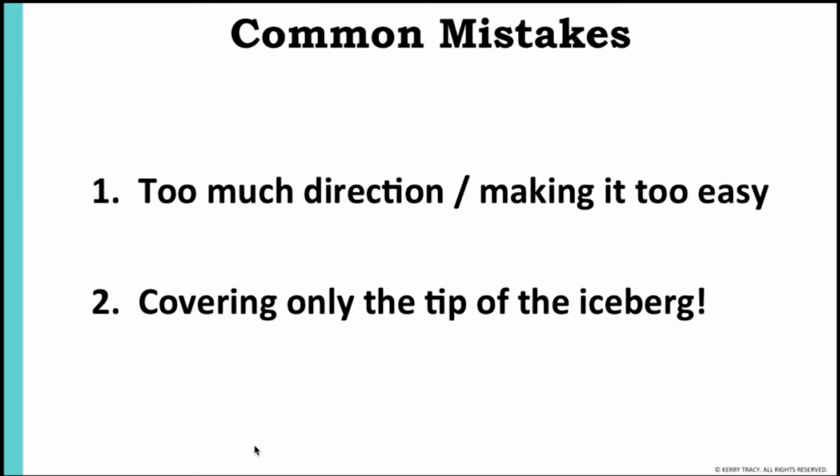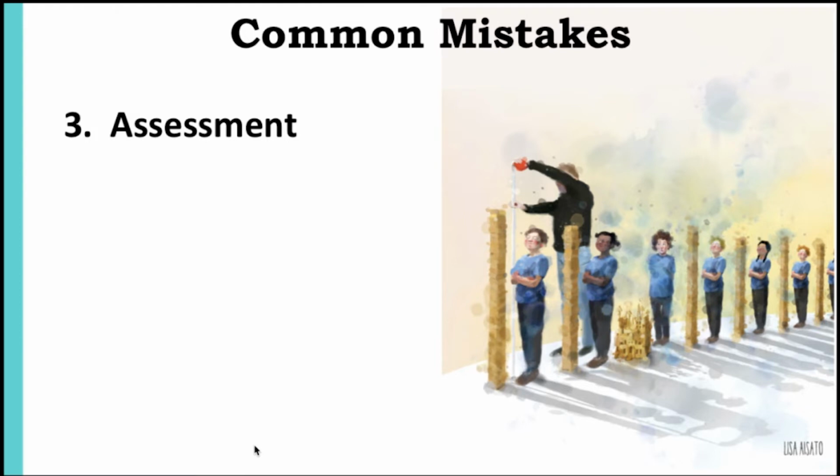We've already covered the first two common mistakes, either giving too much direction or making it too easy, or covering only the tip of the iceberg. I always say it's better to do fewer STEM challenges well than to do a whole lot of them only at a surface level. The next one is assessment.